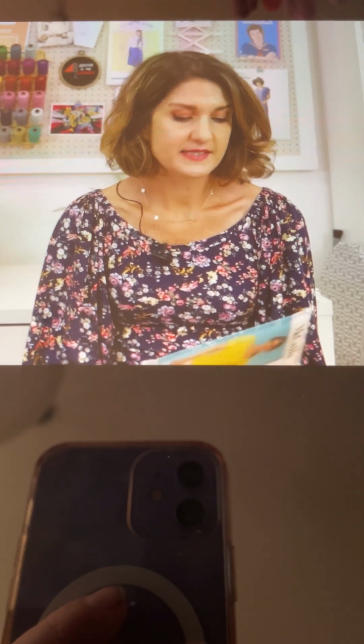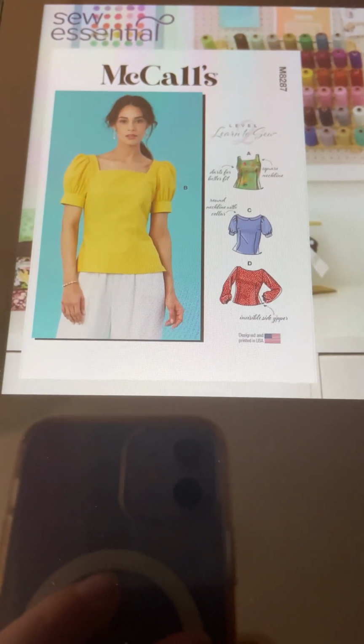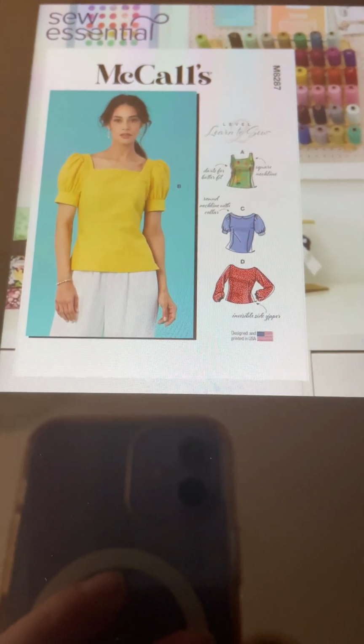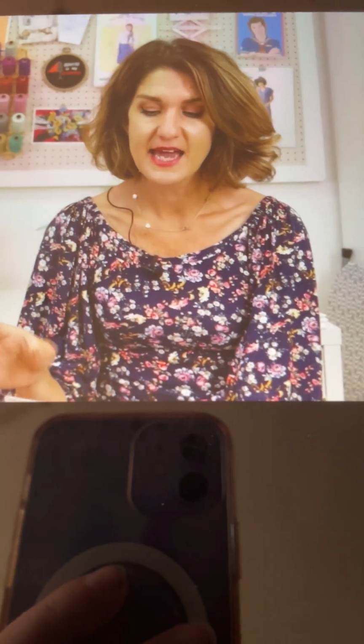The next pattern I wanted to share is McCall's 8287. This runs in the same size range from a 6 to a 24. There are 4 views on this pattern again, and 2 of them have got that lovely contemporary square neck that we've seen a lot of in recent seasons. So that's quite nice to sew and get to grips with that technique.